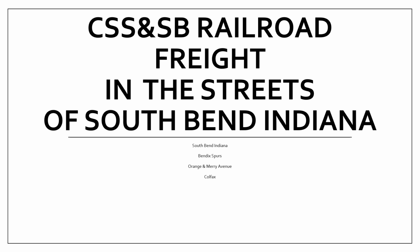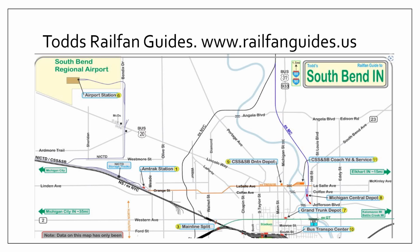This will cover the South Bend, Indiana area, the Bendix Spurs, Orange and Mary Avenue, and Colfax Avenue. So without further ado, let's continue. Here's a pretty good overview map from Ton's Railfan Guides. It shows some pretty good detail of the South Bend area for those that aren't familiar with the area, and it's good enough for our purposes.